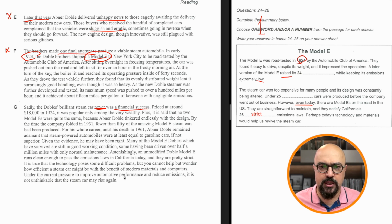Can we say improve performance? Raises, no. Raise is not improve. Improve means in terms of quality, but this is in terms of quantity. So something went up. What was it that went up? Well, let's read again from the beginning.